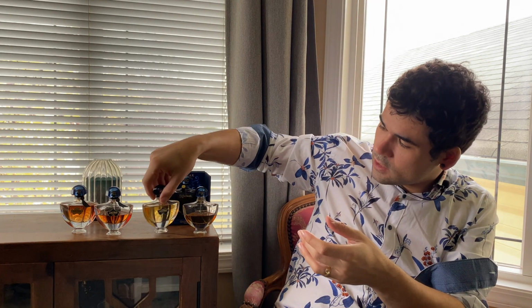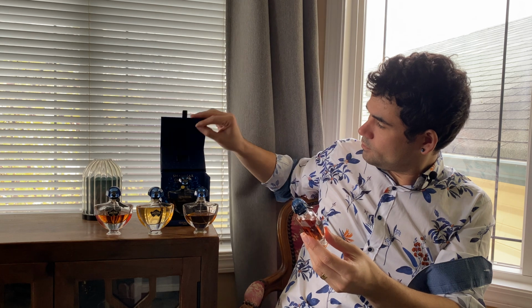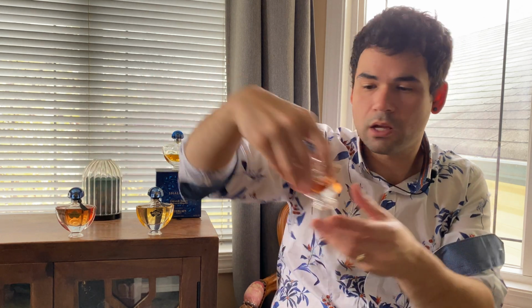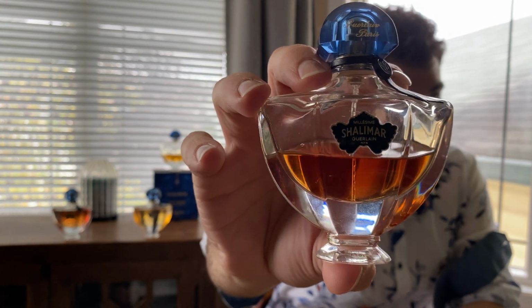Shalimar. Now, Millésime Iris. And as you can see, the stickers for the first year, I'm going to put this back here. This is the Millésime Vanilla Planifolia. So that was the sticker. The second year, Vanille Tonka, was almost black. And Vanille Iris is blue. It's a navy blue.